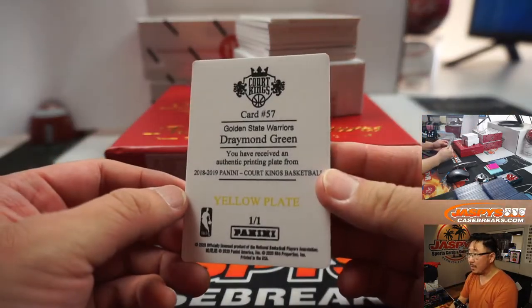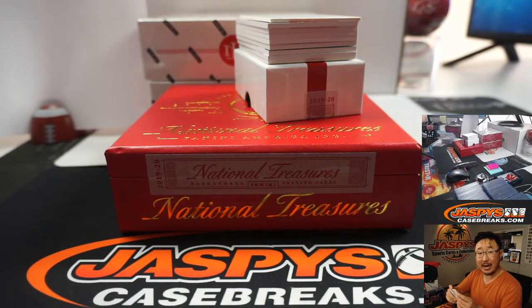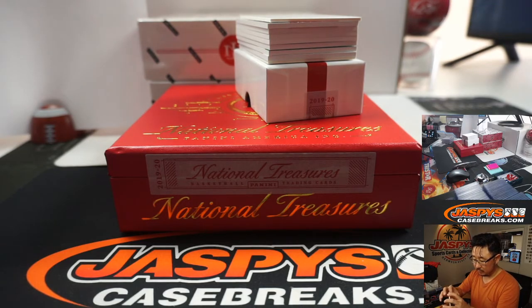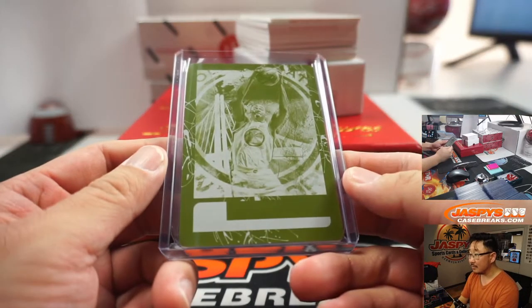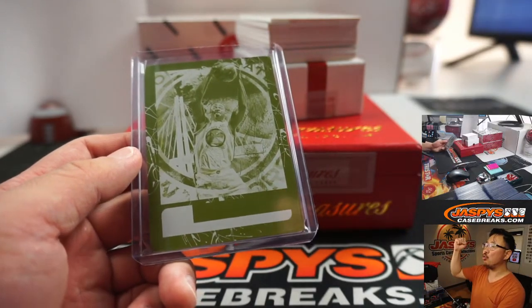The one per box printing plate, Draymond Green, Warriors. That'll be for Ryan S. Ryan, all aboard the Big Hit Express. Whoop whoop.